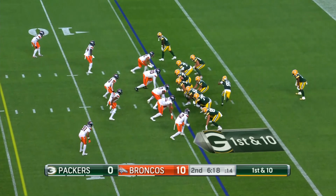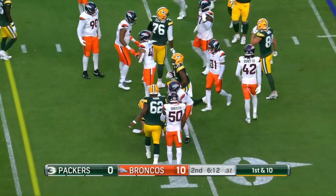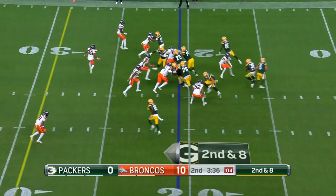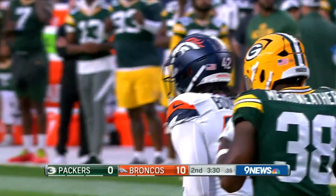Packers on it, backed up deep inside their 5. Handoff, Emmanuel Wilson. He is tripped up. Depth at outside linebacker for the Broncos would be something. 2nd down and 8. Met him in the backfield that time. Merriweather, nothing doing. And it's Nick Bonito again.